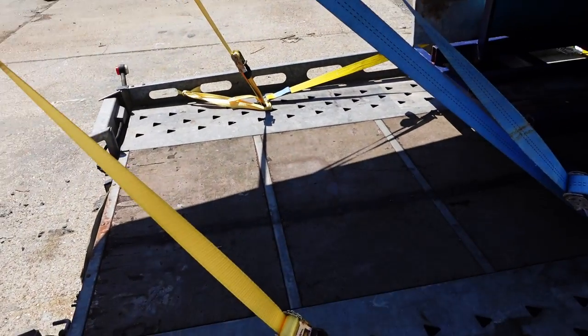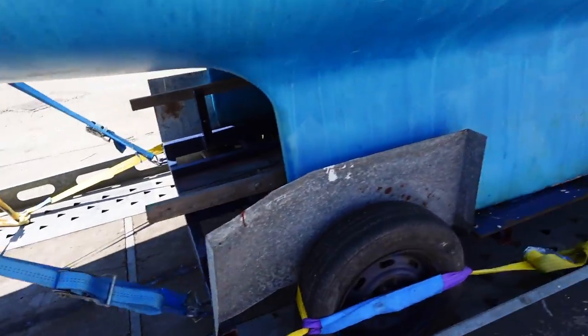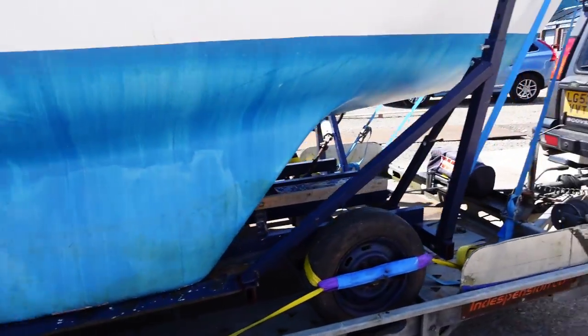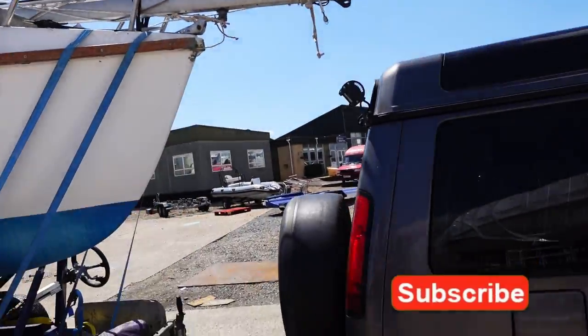I've added these ones, this is a recent addition. Stops the back of the thing jumping up too much and flexing with the front, because that gets it all a little bit unstable. But yeah, all strapped down now, got the mast up there. And Brutus is ready to go.